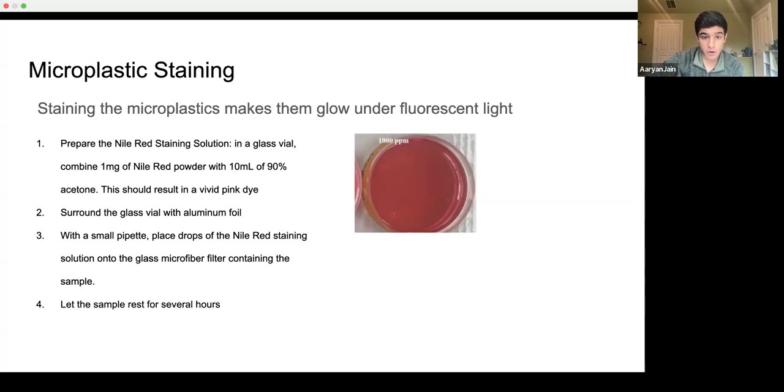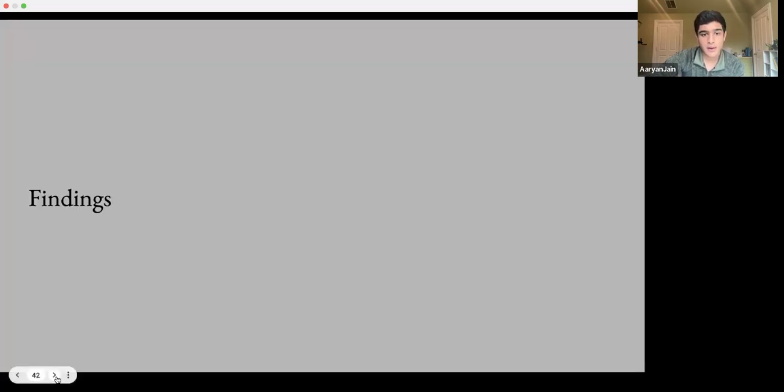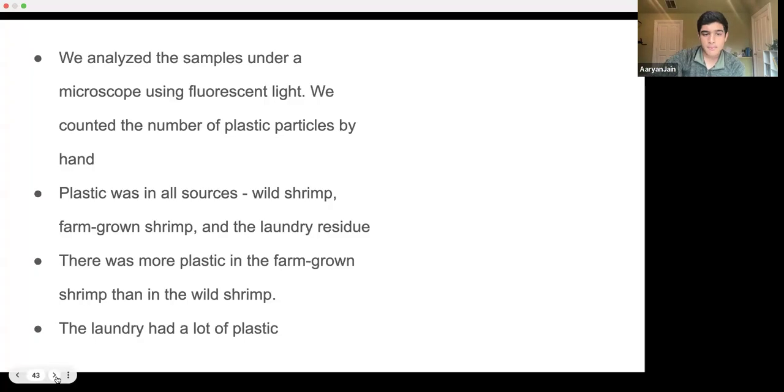Now, plastic was found in all sources. Every single source, regardless of wild shrimp, farm-grown shrimp, or laundry, everything had microplastics. But there was more microplastics in the farm-grown shrimp than in the wild shrimp. This is because of unethical practices used by shrimp growers in countries like India, where they will actually incorporate plastic into the shrimp feed to make the shrimp feed float at the surface. It facilitates the feeding process. So they'll actually deliberately feed shrimp microplastics.